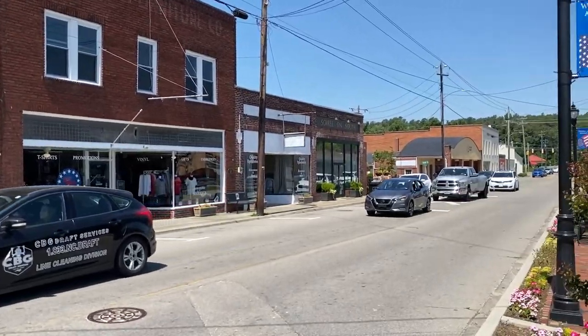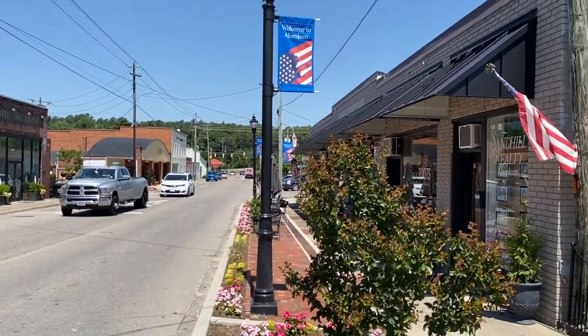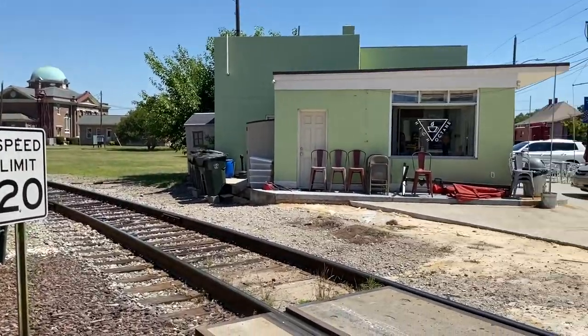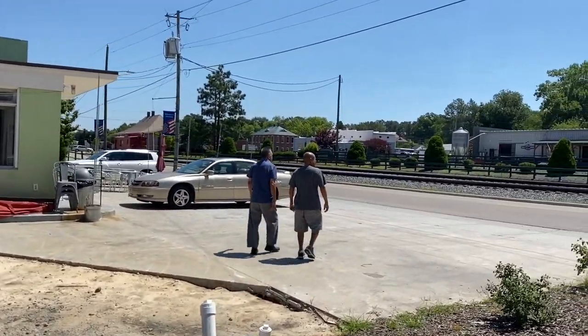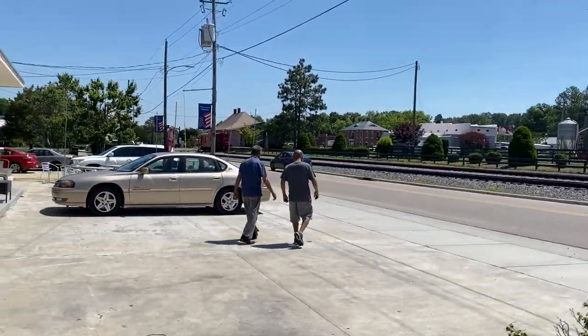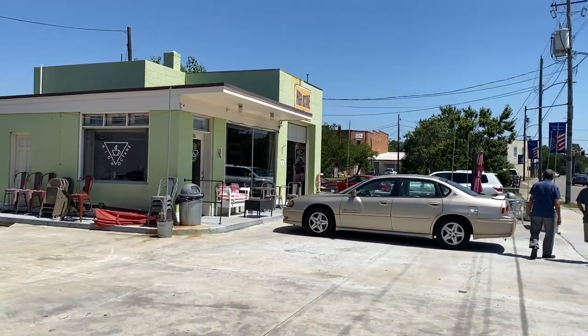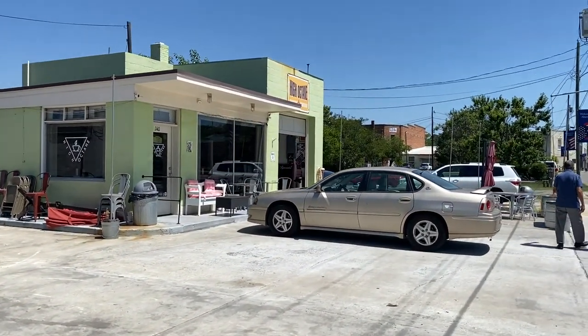There's a look back. That's US Highway 1. If you go up there and turn left, you go back to Pine Bluff. We just left that area right there. Got High Octane, this little building right here. Used to be a gas station. So they got that fixed up and it's open. Looks like they got a few customers in there today sitting in the garage area.